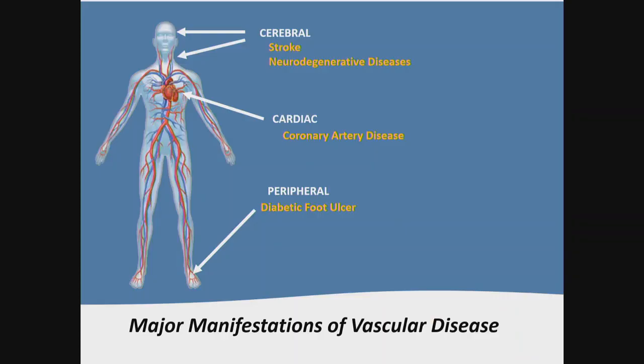What we will talk about are these indications: diabetic foot ulcers, wound healing, coronary artery disease, injecting it directly into the heart, and then spend more time on these cerebral aspects of our drug, looking at stroke treatment and treatment of these different neurodegenerative diseases.